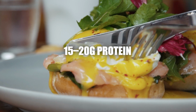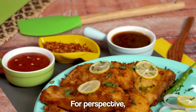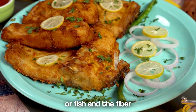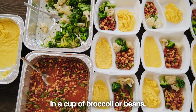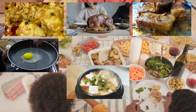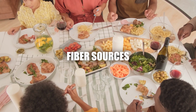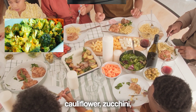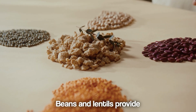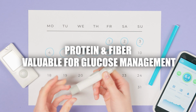Aim for at least 15 to 20 grams of protein and 5 to 10 grams of fiber at your evening meal. For perspective, that's about the amount of protein in a 3-ounce piece of chicken or fish, and the fiber in a cup of broccoli or beans. Good protein sources include chicken, turkey, fish, eggs, tofu, Greek yogurt, cottage cheese, and legumes. For fiber, focus on non-starchy vegetables like broccoli, cauliflower, zucchini, spinach, and Brussels sprouts. Beans and lentils provide both protein and fiber, making them particularly valuable for blood sugar management.